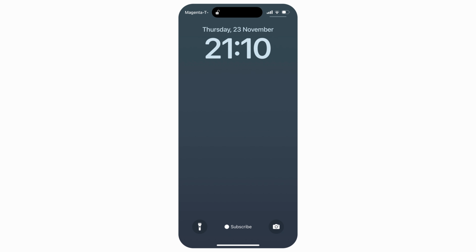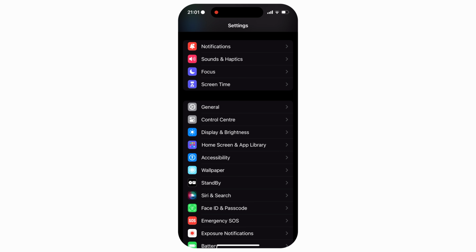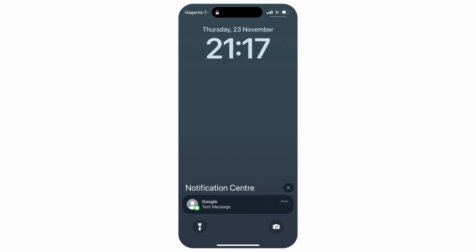Let's stay a moment longer on our lock screen, because the way our notifications are shown on it is really important. The thief doesn't need your Face ID if all of your notifications are shown on your lock screen anyway. So I recommend setting Show Previews in the notification section to When Unlocked. This way, you make sure that only you can see all important PIN codes from applications or SMS.